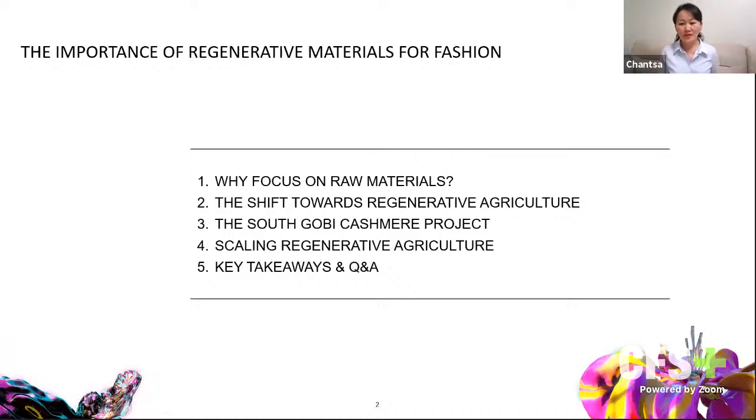So we want to spend the next 30 minutes really taking you on a journey to talk about why we care so much about regenerative materials in fashion and what that really means. We're talking about the birthplace of the materials that so many of us use: wool, cashmere, cotton, and so on. We'll begin by giving an overview of why talk about raw materials at all, and then make some comments about this shift that you might have noticed that's underway in the industry towards regenerative agriculture and what that really means.